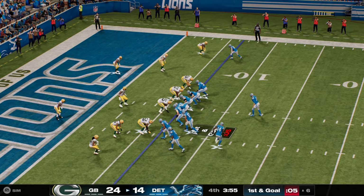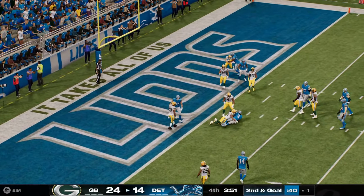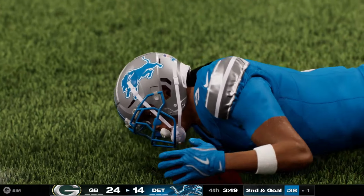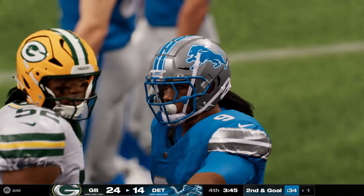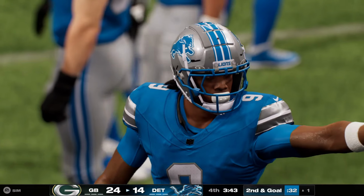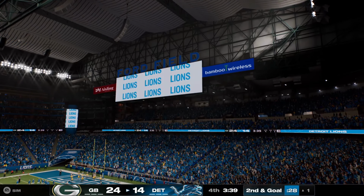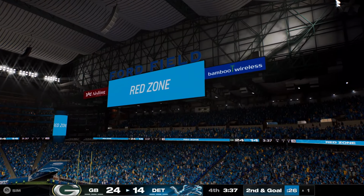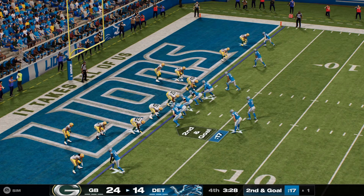Now it's Goff. That's good for a gain of 6, 2nd and goal. In so many ways, throwing the hitch route is actually one of the safer things an offense can do. Get the ball out to the receiver as fast as possible, hope he's got man-to-man coverage, and hope that his athleticism wins on the perimeter. 2nd and goal from the 1.